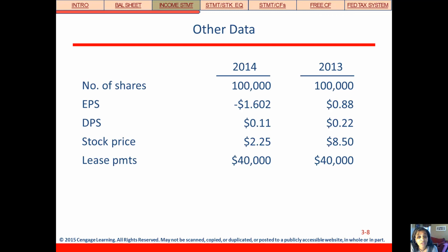Well, as bad as things are for this company with their negative earnings, they can't afford for a whole lot of people to start selling their stock, because basic economics says that if you have a lot of selling activity with regard to a stock, it's going to create downward pressure on the price, and it's going to make the price drop. And we're seeing on the stock price line item that the price has already dropped significantly. So if they cut out the dividend altogether, they might have seen their stock price go down even more.